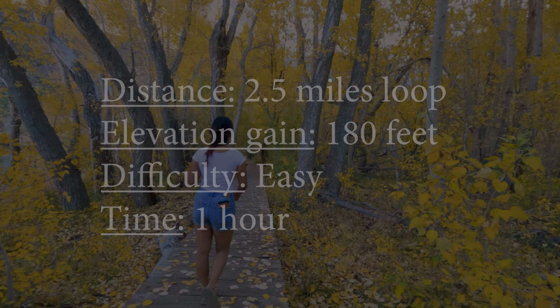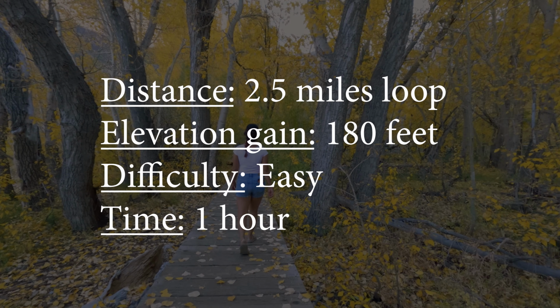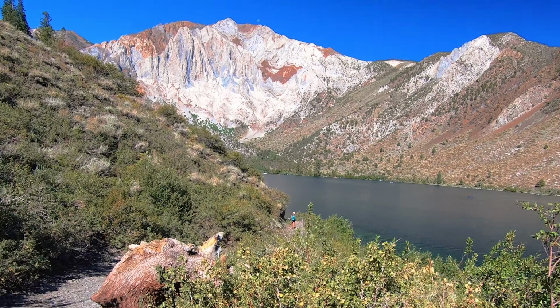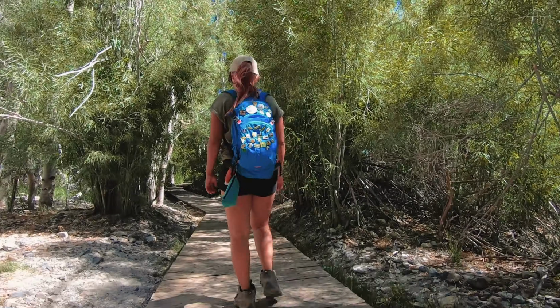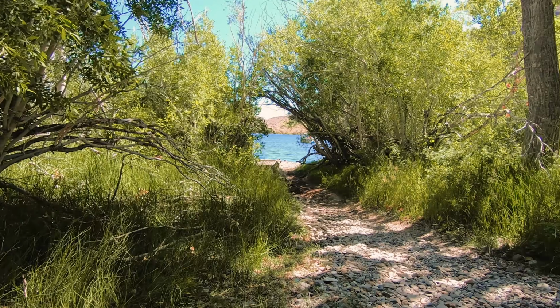This trail is 2.5 miles long with 180 feet of elevation gain. It's rated as easy and it takes about an hour to complete. This hike will take you around the perimeter of Convict Lake. It offers you gorgeous views of the lake and towering mountains. There are also several places along the trail where you can get to secluded beaches, so be sure to bring lunch with you.